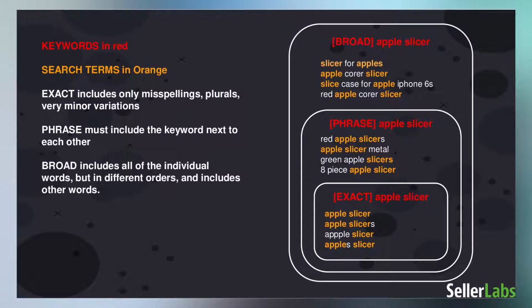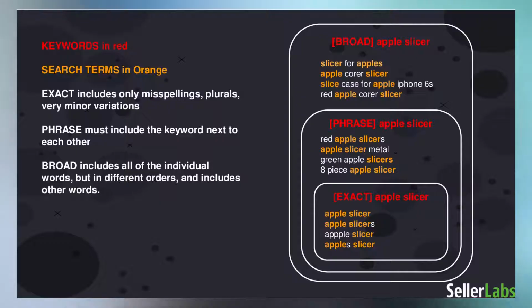But it does include a few common misspellings and some pluralizations and some things like that. So the exact match is not really exact. It's like a very close match, might be a better term for it, but it doesn't quite roll off the tongue as well.